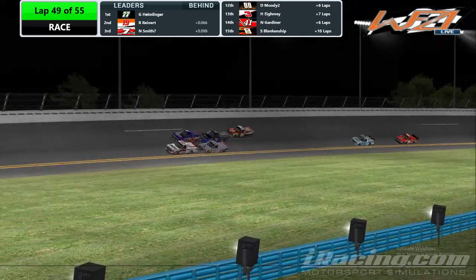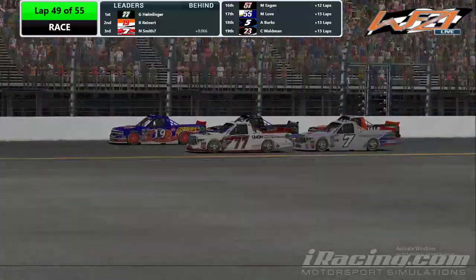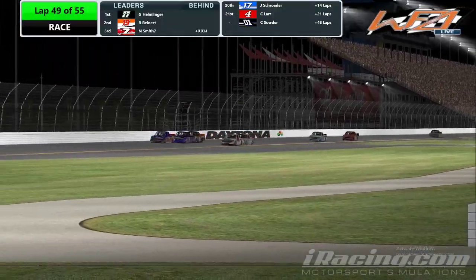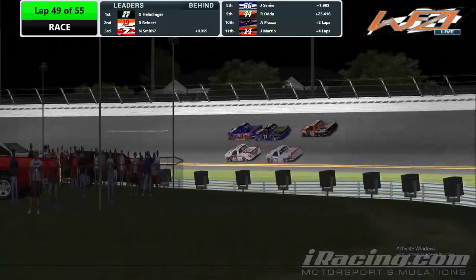That 77 is strong. He's got Nick Smith in the 7 on his bumper. Those two have been working well together, but here comes that 19 Hot Wheels truck right to the front. Rick Reinhardt. Yeah, I'm so used to seeing him in that Busch car. It's very weird to see him in that new Hot Wheels car, but it looks just as good.